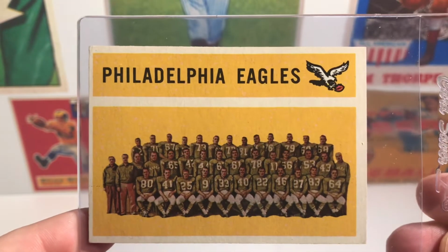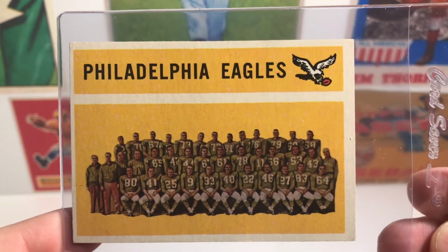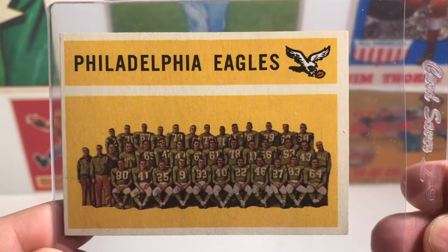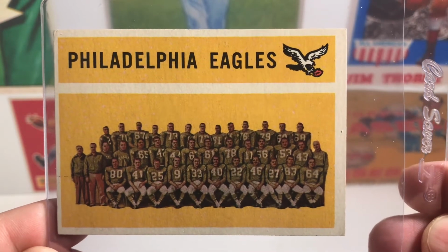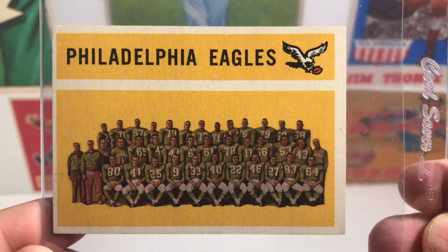Another team card, 1960 Philadelphia Eagles. This is from their championship year in 1960 when they beat the Green Bay Packers. And what I like about this is if you look at the guy wearing uniform number 11, that's Norm Van Brocklin. This is the only card that pictures Norm Van Brocklin in an Eagles uniform.